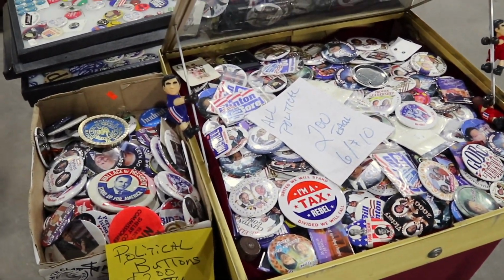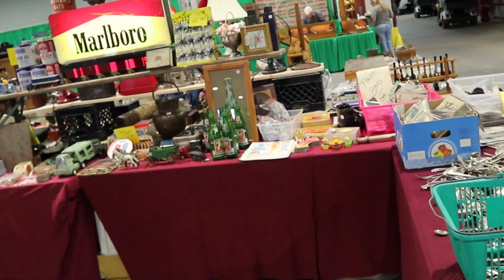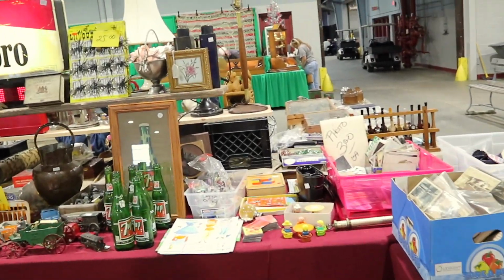There's probably a few in there that are worth buying, but I don't know that I want to spend the time, since time is limited going through. Again, I'm really looking for some better stuff if I can find it.